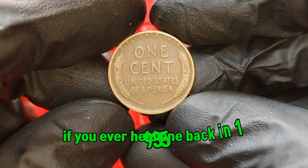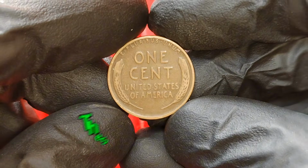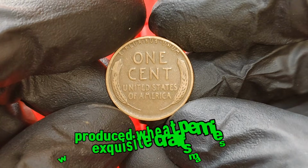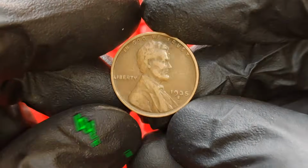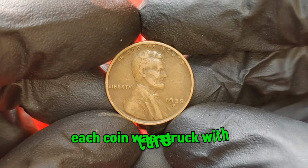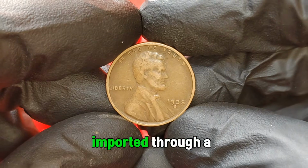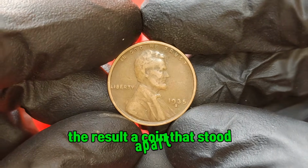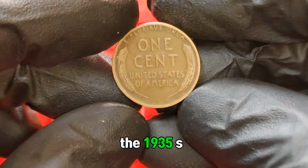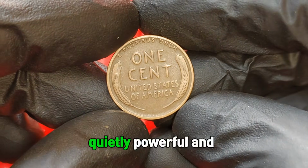Back in 1935, America was clawing its way out of the Great Depression. The San Francisco Mint, known for its precision and smaller mintages, produced wheat pennies with exquisite craftsmanship, but in far fewer numbers than its eastern counterparts. Each coin was struck with care, using high-grade planchets imported through a country still struggling to recover. The result, a coin that stood apart. The 1935 wheat penny became a symbol of West Coast resilience, gritty, enduring, quietly powerful. And yet time was merciless.